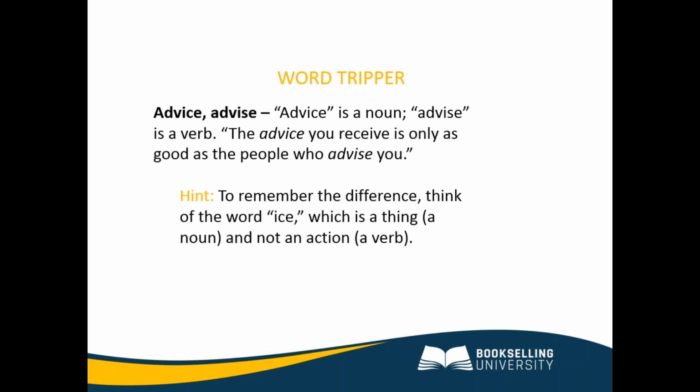How about advice and advise? Advice is a noun and advise is a verb. The advice you receive is only as good as the people who advise you. So here's the hint to remember the difference. Think of the word ice, I-C-E, which is a thing, a noun, and not an action. So the word I-C-E corresponds with the word advice, which is used as a noun. I'm full of tricks like this, and so is the Word Tripper book.